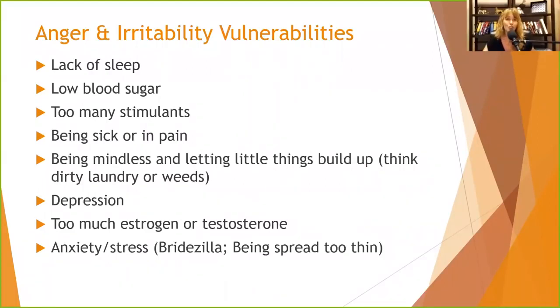When your blood sugar goes down, you can get the shakes. Some people, when their blood sugar goes down, they start getting increasingly anxious because they associate feeling shaky and feeling weak, feeling dizzy with the onset of a panic attack.